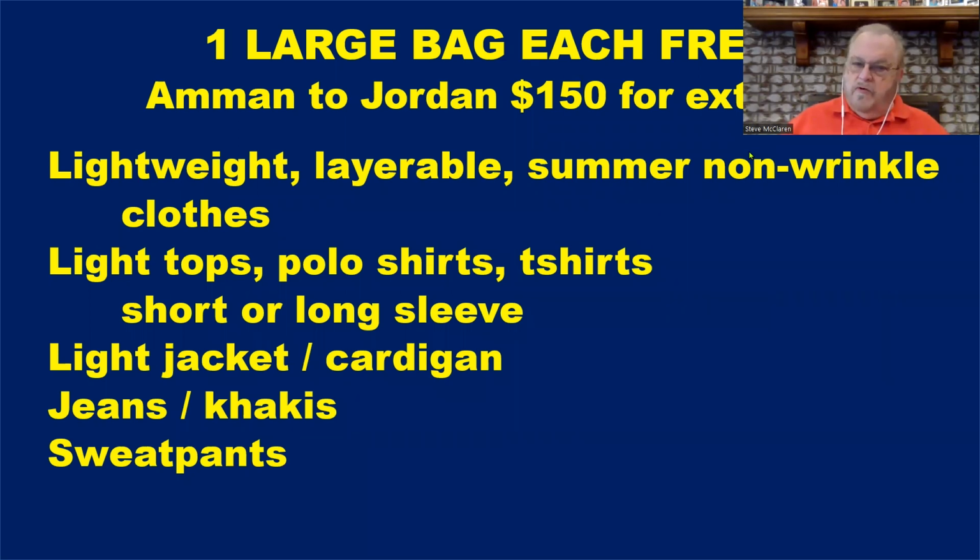Usually light tops like polo shirts, t-shirts. Whether you choose long or short sleeve is totally up to you. I mean, desert people wear long sleeve all the time to protect them from the sun. And if they're not tight fitting, like caftans and things like that, then the air flows and it's quite comfortable. So you do what's comfortable for you.